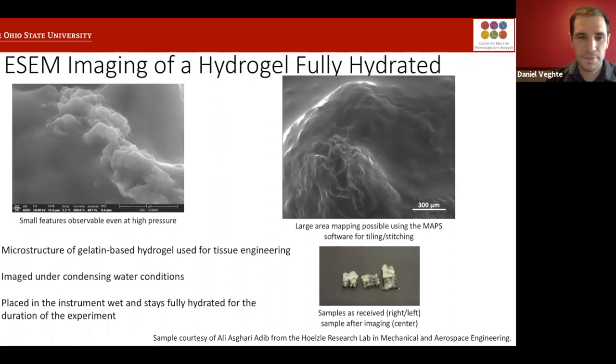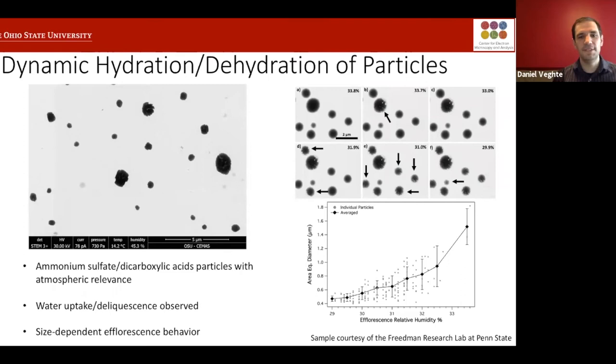A second experiment that I want to talk about is a little bit closer to what I've done previously in my research. I got this sample from my old advisor at Penn State. It's one of the projects I've just been working on the side. It's looking at ammonium sulfate, dicarboxylic acids, mixtures of particles, and its relevance for atmospheric properties.